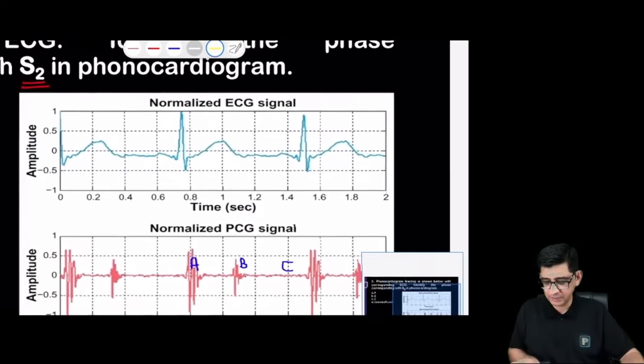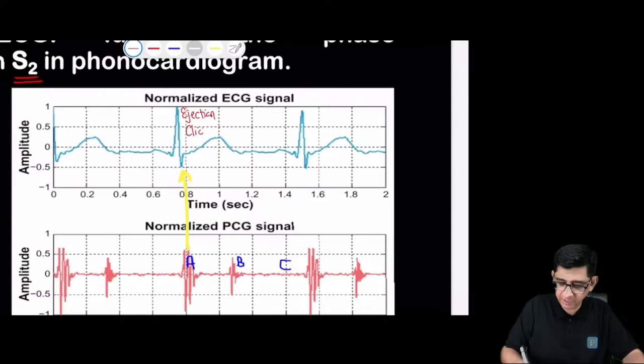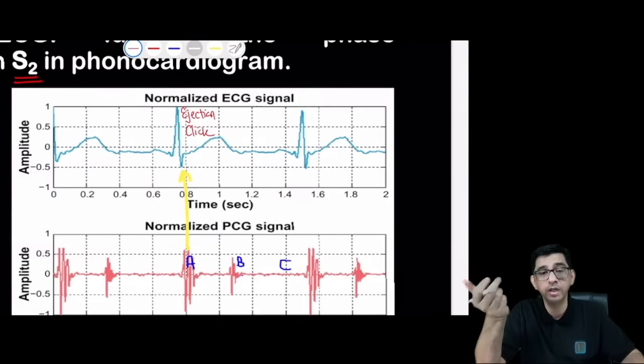Okay guys, let's have a look at the data here. This is ECG versus the PCG, the phonocardiogram, where the heart sounds would be present. If I just look at option A, it would correspond to the QRS complex. The QRS complex is the time when the heart is going to be contracting. So at this particular point in time, I anticipate the heart sound present in a patient, because contraction means the aortic and pulmonic valves are opening, and when they open, the sound produced is called an ejection click.